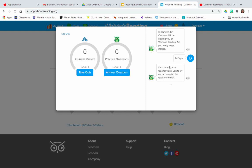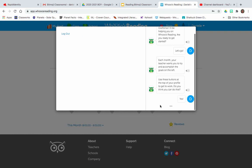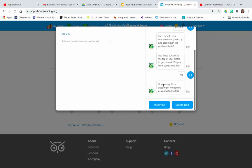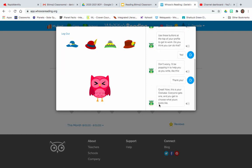He says, each month your teacher wants to try to accomplish the goals on the left. Use these buttons at the top of your profile to get to work. Do you think you can do that? Okay, and you can click yes. Don't worry, I'll be popping in to help you as you write. Like this. So you can see over here, he's helping you how to answer your response. And you can answer however you want.